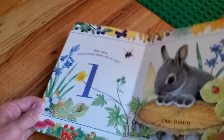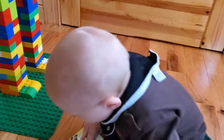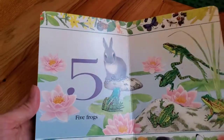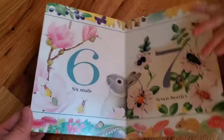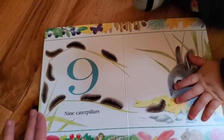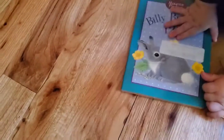Billy says, let's count from 1 to 10. 1 bunny. 2 ducklings. 3 mice. 4 birds. 5 frogs. 6 snails. 7 beetles. 8 bees. 9 caterpillars. 10 butterflies. Billy bunnies.